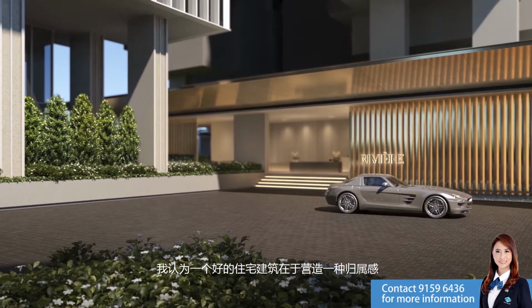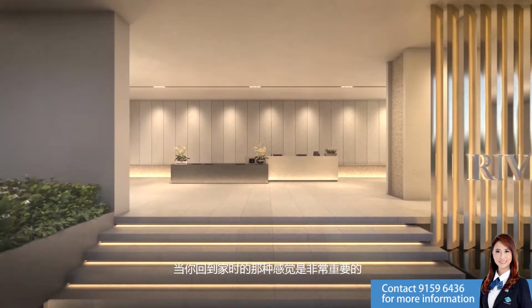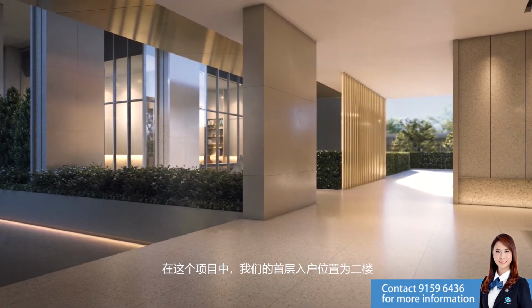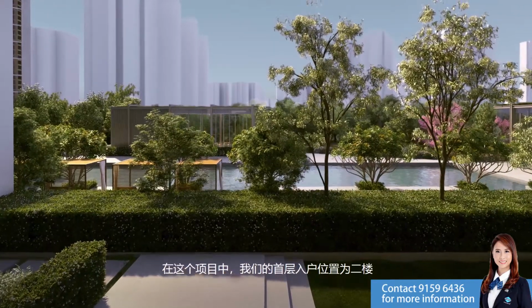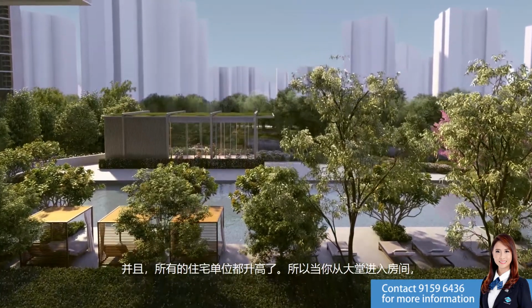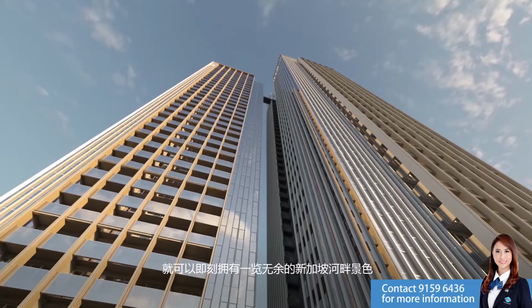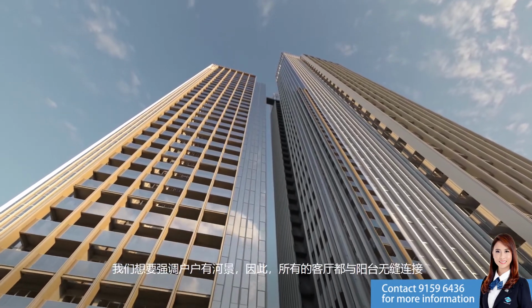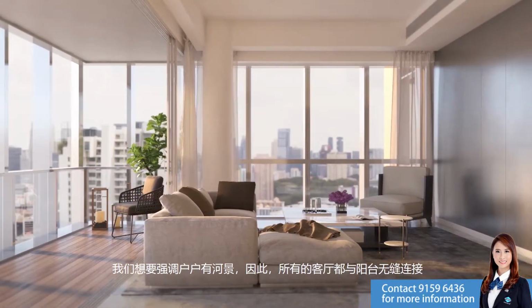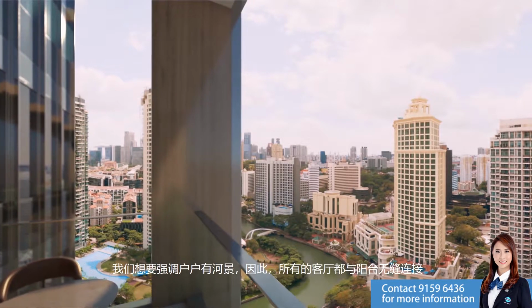I think a good residential building starts with the arrival. The sense of place when you arrive home is very important. In this project, our arrival is elevated to the 2nd story, and all the units are lifted up. So when you arrive in the lobby to get to your house, you have unimpeded views towards the river. And because we want to enhance the river view, all the living rooms have a seamless connection to the balcony. It's as if the living room flows to the balcony.